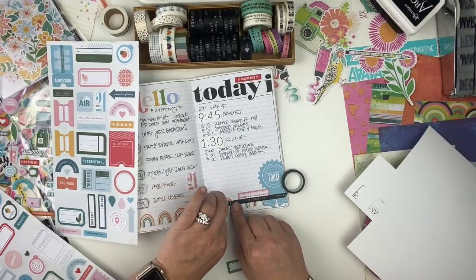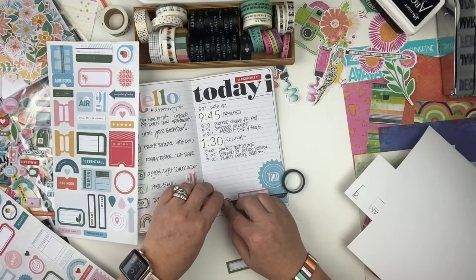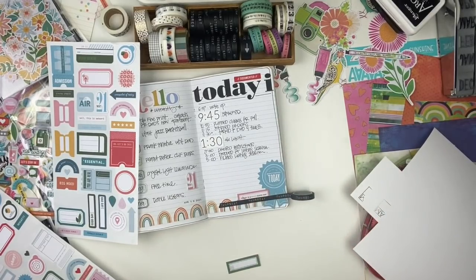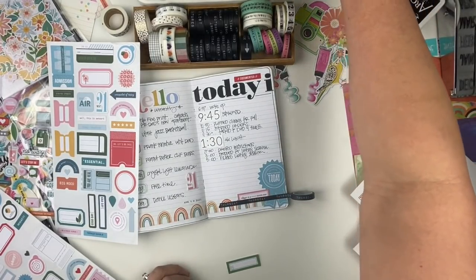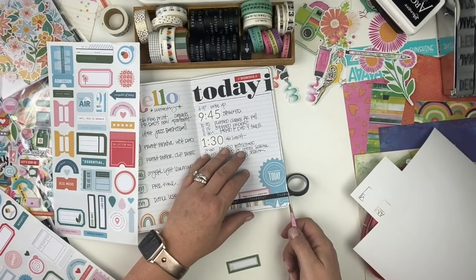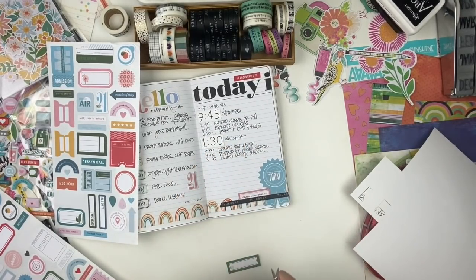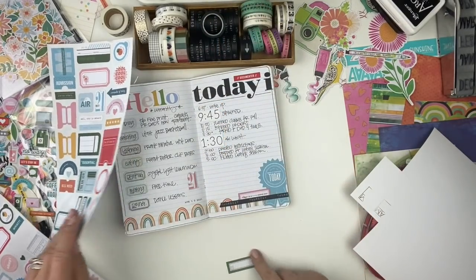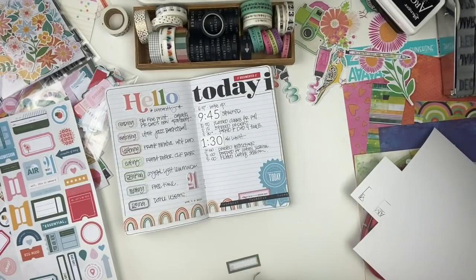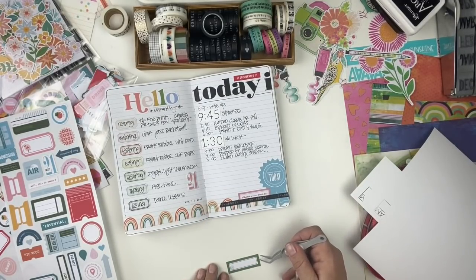Maybe we'll just do that. Tear it right there. And then it'll also go off the edge. So today is a good day, Thursday, and then I will also, oh, that is a sticker. I don't know if you can see that. It's stuck. Oh, don't want that.